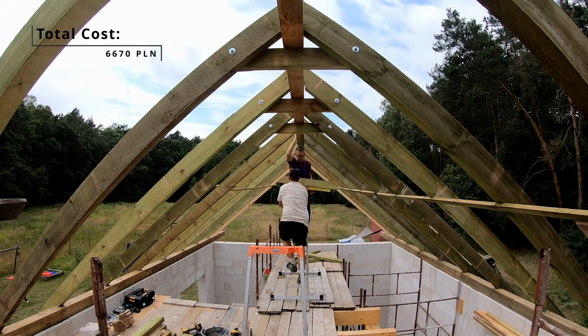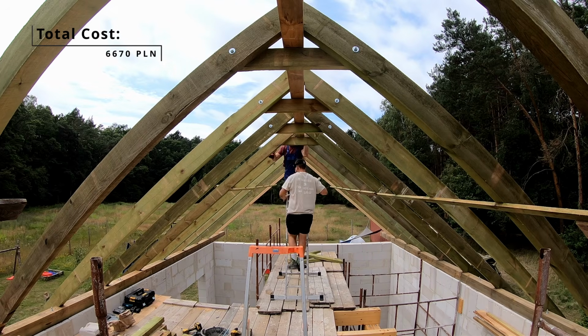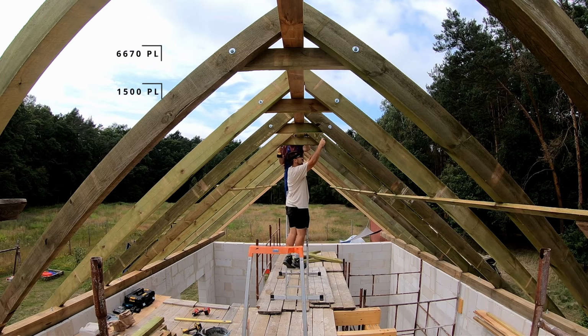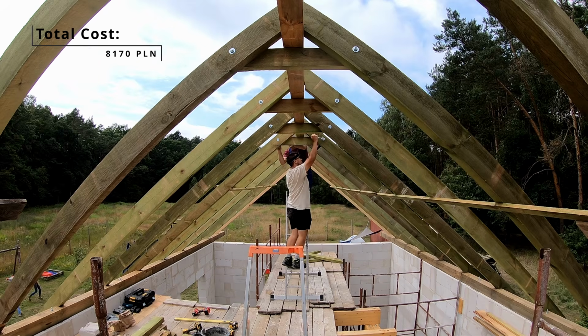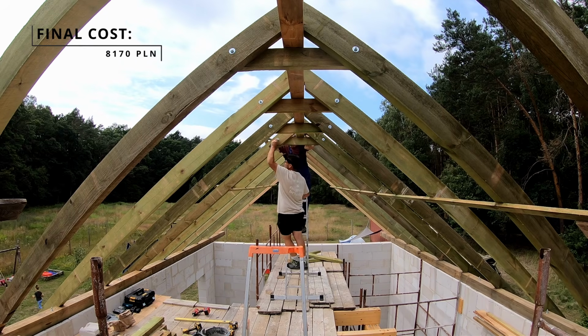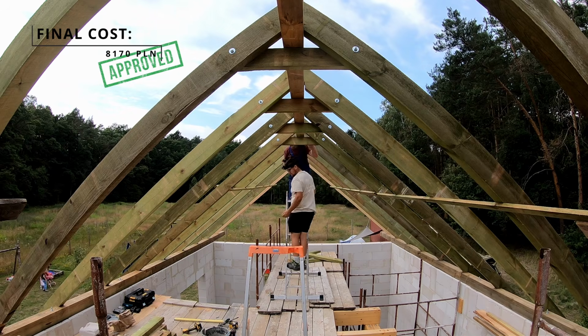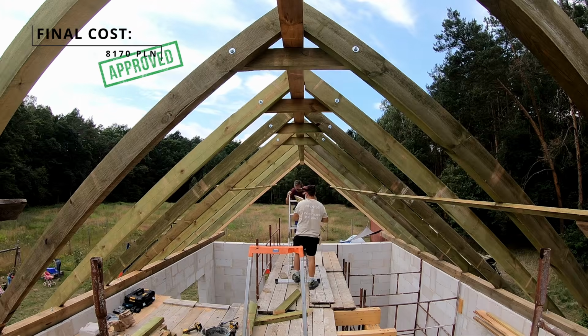This was all the must-have spendings for this video, but on top of that, I spent roughly 1,500 on tools I needed. Things like sander, petrol and oil for the tools, drill bits, you name it. It really depends on what you already have in your workshop. Unfortunately, I'm still building up my tool collection, so most of the time I have to buy what I need.